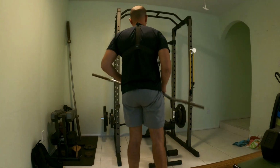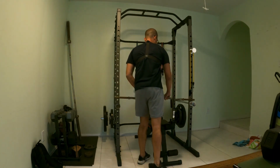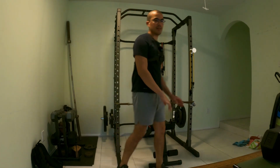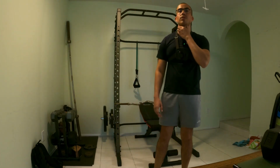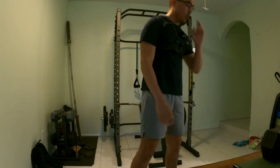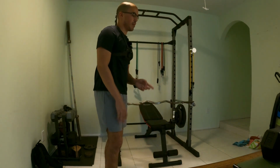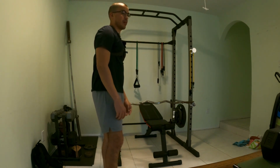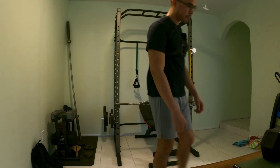I wasn't necessarily done there, but it felt pretty light, so I'll just stop there for that one set, and then I'll go and get the 2.5s in the next one. I got myself a pretty good sweat going on here. So I'm gonna do one final set of lateral raises using the 15 pounds, then we'll be done with that. And then really we can just focus on the rear delts and the overhead press.